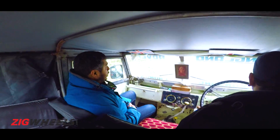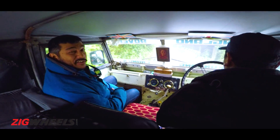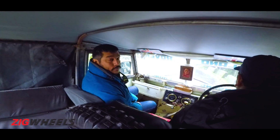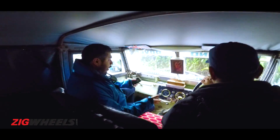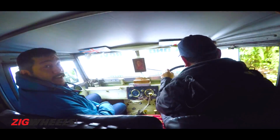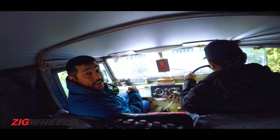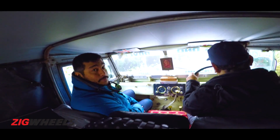So we're on our way from Manebhanjan up to Sandakphu. We're climbing from about 5,000 feet to about 11,500 feet. And we're in one of these Land Rover Series One. It's like taking a step back in time because these vehicles are from the 50s, 1950. Really some experience.